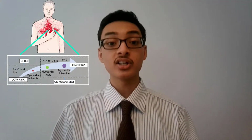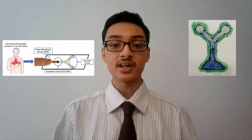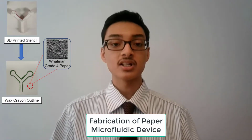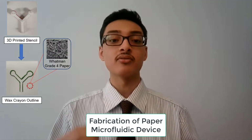Seeing this concerning global healthcare problem, in this project I have developed a paper microfluidic device with integrated graphene oxide for early detection of heart attacks. The fabrication of a paper microfluidic device is low cost and straightforward. A 3D printed stencil of the device is placed on Whatman grade 4 paper, and a wax crayon is used to trace around the stencil, depositing the wax outline for the device.